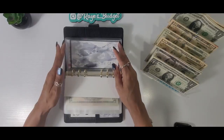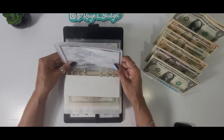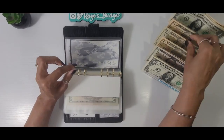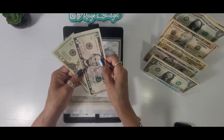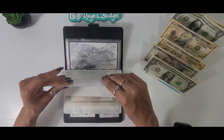Next, we have self-care. My money is gone from self-care because I got my hair done this weekend. So we are starting all over again. Self-care today is going to be getting $25, 20, and 5. So that's $25 we currently have in self-care.